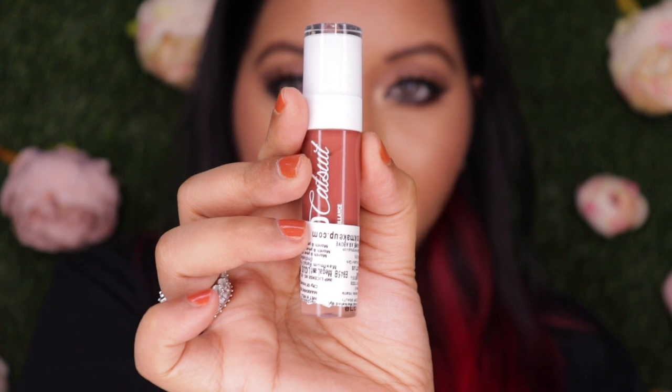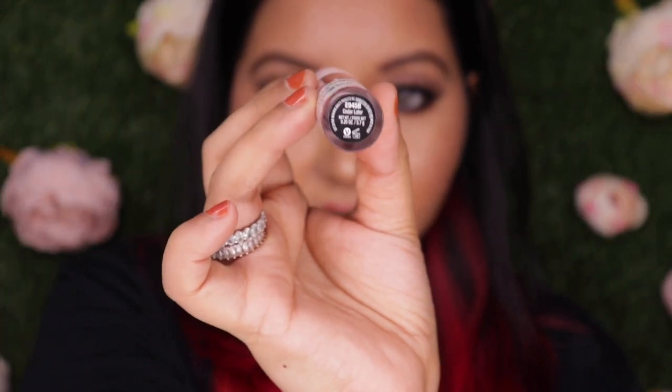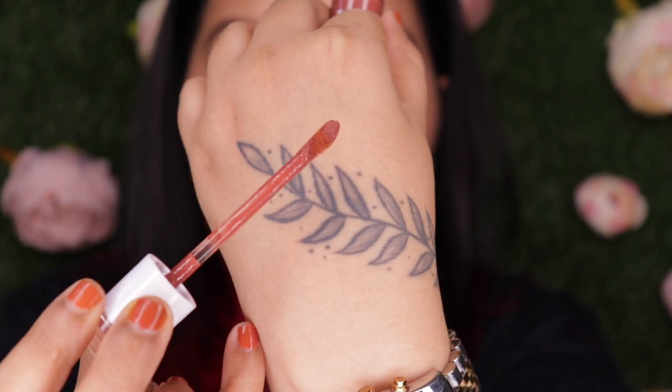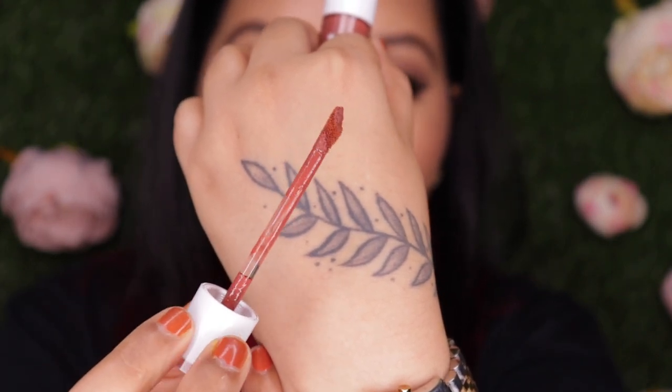Now, these are priced at 499 rupees for 5.7 grams of product, and in India there are only 4 shades that are available. So this is how the packaging looks like. At the bottom you have a shade name and number, and this packaging is exactly identical to their matte liquid lipstick. It's just that the cap of this one is white in color, of that one it is black in color. Even the doe foot applicator looks identical and everything is exactly the same. Okay, and now let's move on to the lip swatches.